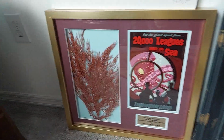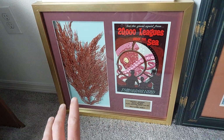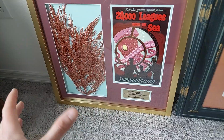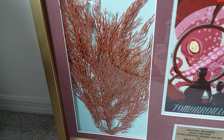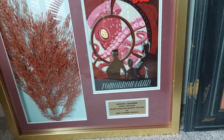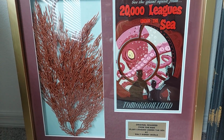But if we come down here, one of my prized pieces in my collection, another piece from Forever Vintage, an actual piece of seaweed from the 20,000 Leagues Under the Sea Lagoon at Walt Disney World. I've just always wanted a piece of that attraction. I've always been fascinated with that attraction. And when I saw they had it for sale, I had to be there and buy it.